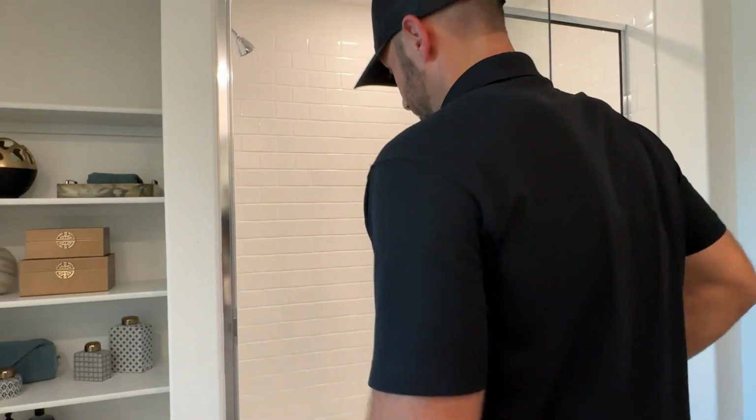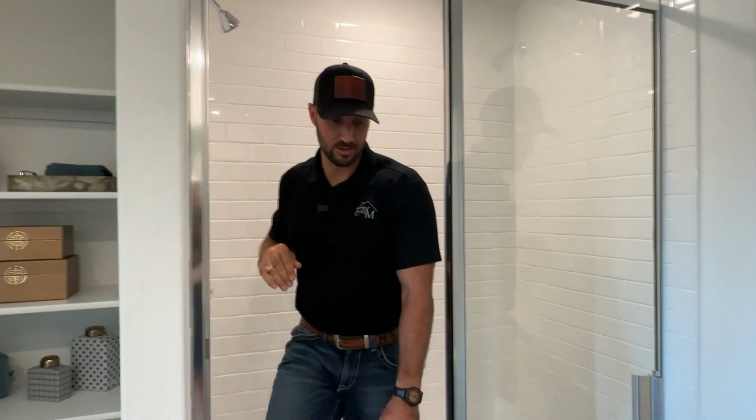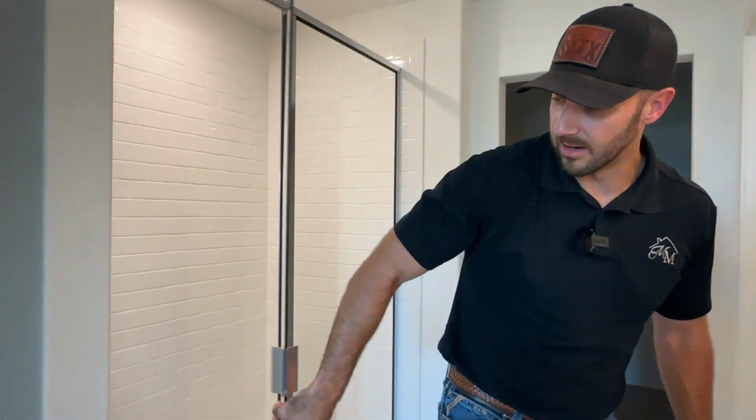One of the things that some people typically tell me is that the showers are always really short in these cheaper, more affordable homes. But I'm 6'1", and you can clearly see this is plenty high. So for you taller guys, that might make a difference there.